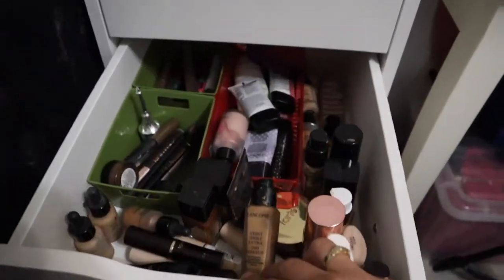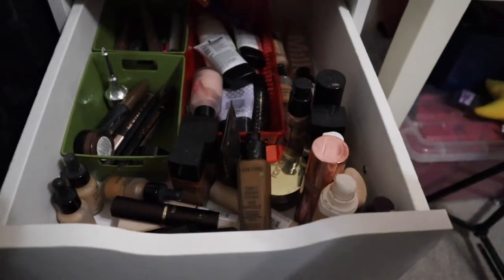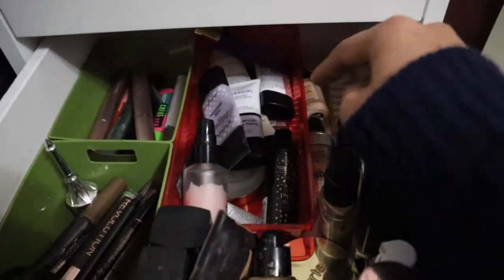Next, we have this thing right over here, which is a little bit messy. Yes, it is. But this is my foundation drawer, slash primer, slash brow, slash mascara. If you want a more in-depth video of what I have, comment down below.